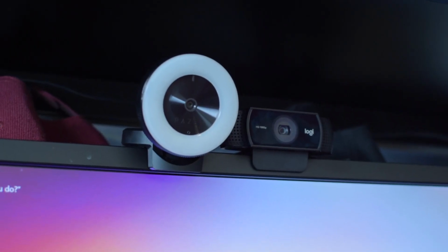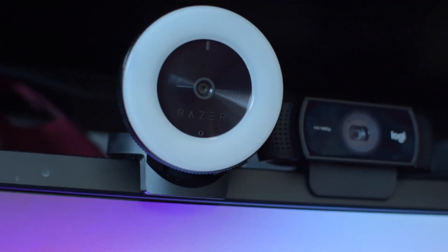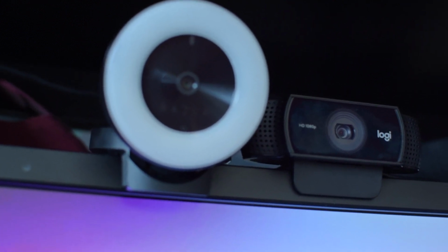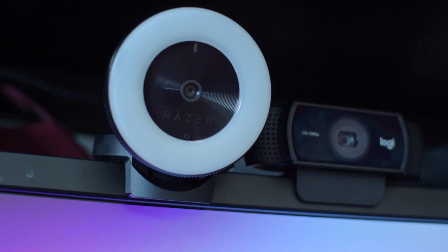So then you may be asking, well, then what's the point? Well, as you may or may not be able to tell, the Razer Kiyo is significantly larger than the Logitech C922 Pro, and that is because of the ring light. Now, you may think that because the ring light is so small, it doesn't even matter. That's not true. The low light capabilities aren't as good unless you have the ring light, and then it's almost a game changer, because without the ring light, it wouldn't be able to compete.